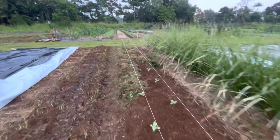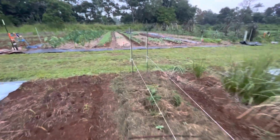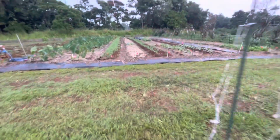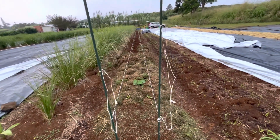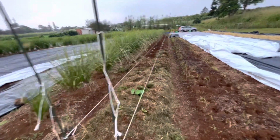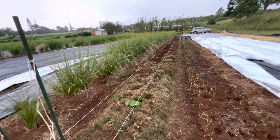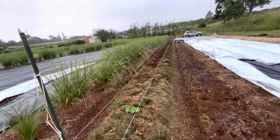So yeah, that's good. Got it documented before it changes. When you're a farmer, things change really quick. Like right now, it looks like this, but not too long. A little more work tonight, and then a couple hours tops mowing, maybe get the rest of it, mow some grass and get the rest of it mulched. Then it'll look a little different.